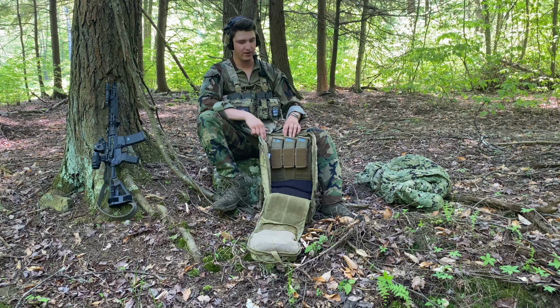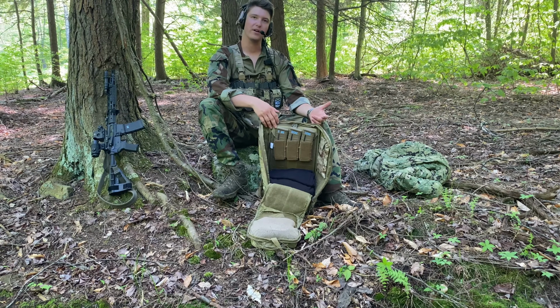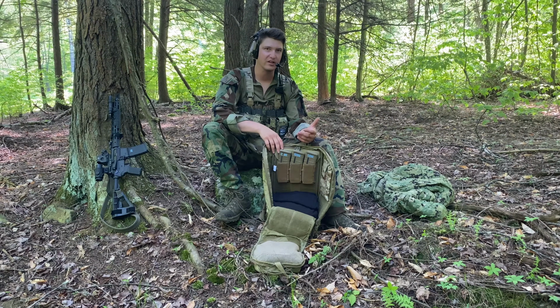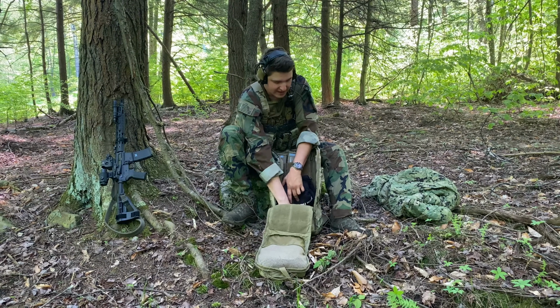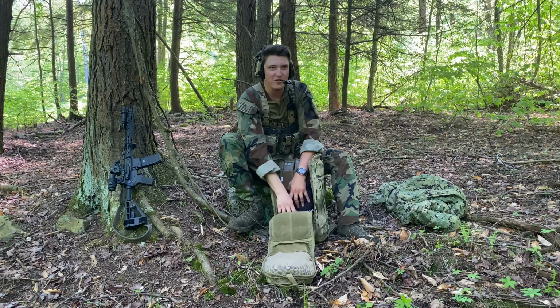Flap that folds down. Now in the back here, there is a pouch for holding a hydration bladder. That's something that I'm definitely going to be getting soon, as taking off my pack to dig out the Nalgene bottles in the bottom. And yes, I know it's pronounced Nalgene.